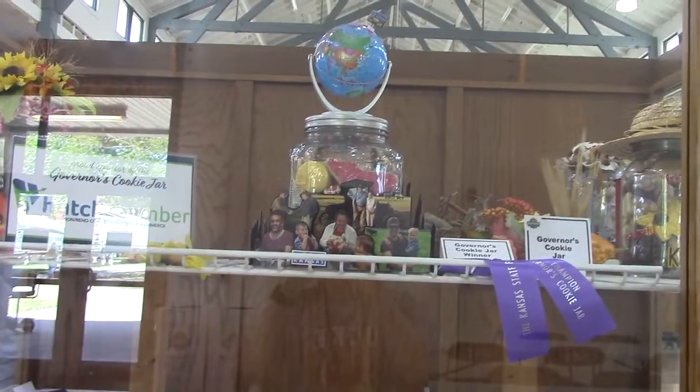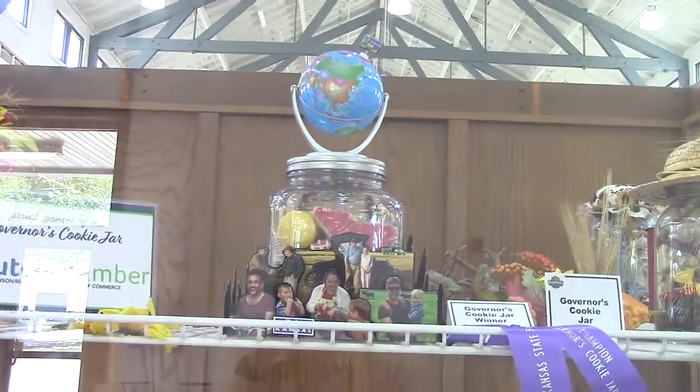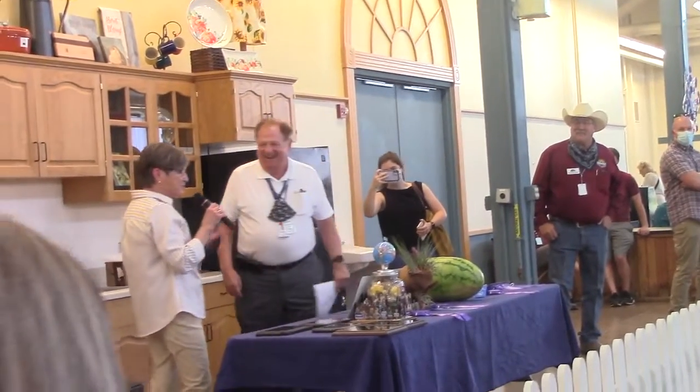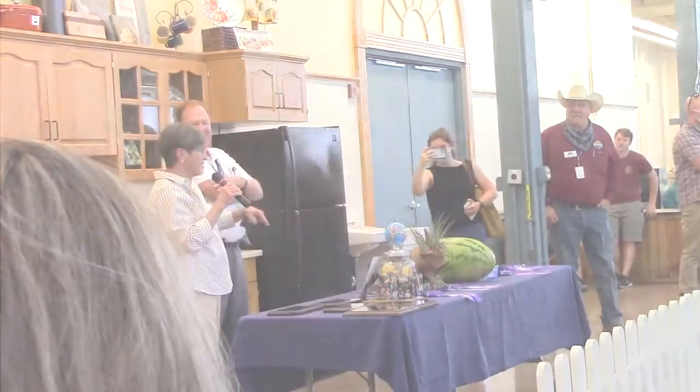The winner then presents the cookie jar to the governor, but the jar is then left at the fair so others can see it. After the fair, those returning to Topeka take the jar back to the State House for display. For the Kansas State Fair, I'm Tegan Belcher.